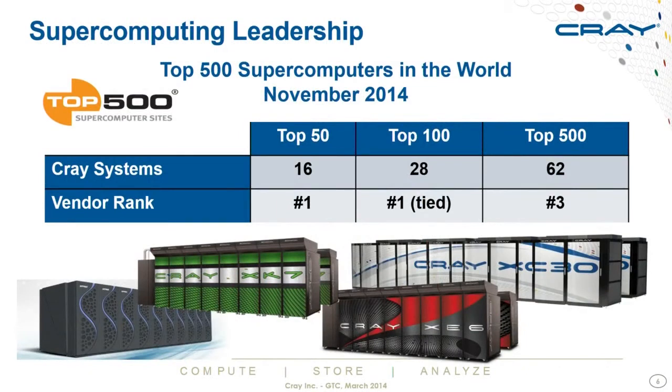So when you think about Cray, you're really thinking about supercomputers, and we can now say that we are number 1. If you take a look at the last Top500, the top 50, the top 10%, we currently have the largest number of systems, and we're also tied with IBM on the top 100 as well. So we're very proud of that.